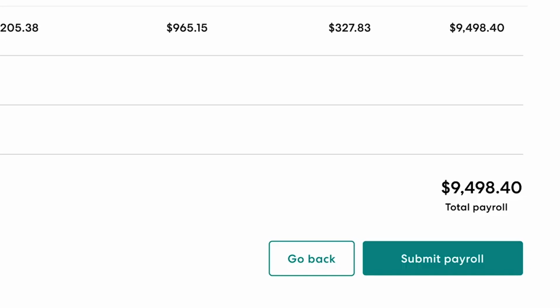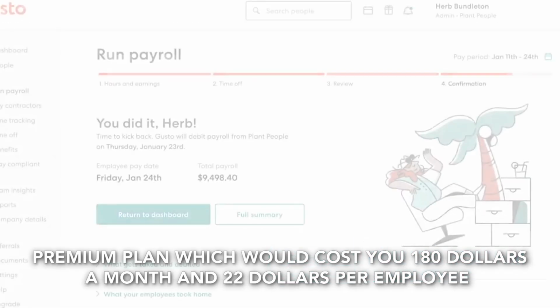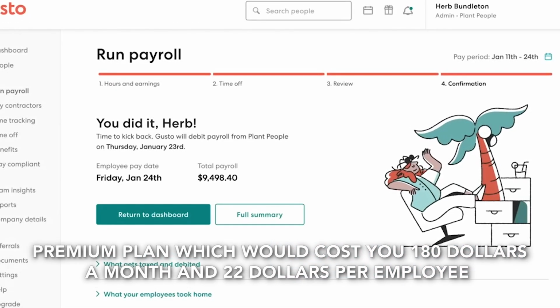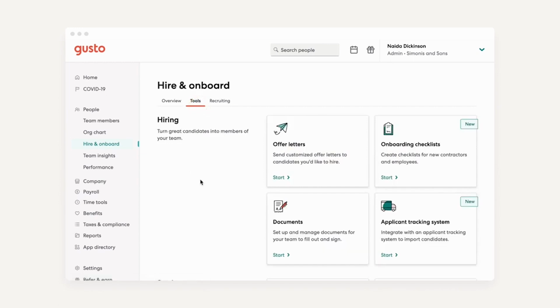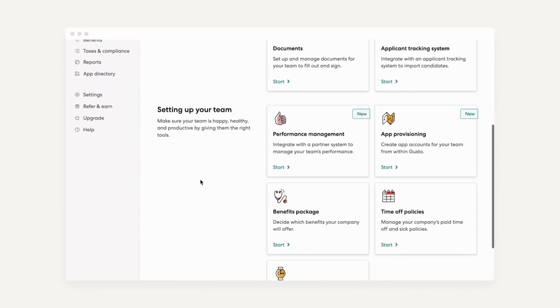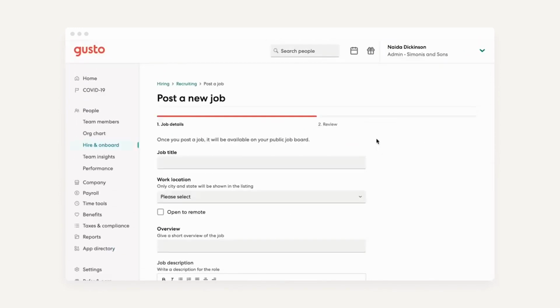Then they have a Premium plan, which would cost you $180 a month and $22 per employee, but thanks to the 25% discount, this will cost you $135 a month and $16.50 for every employee. The final plan is the Contractor option, which costs $35 per month and $6 per employee. But Gusto's running a limited time offer on this plan, so it'll cost you no money in subscription fees. With all these discounts currently running, I'd say it's a good time to sign up for Gusto.